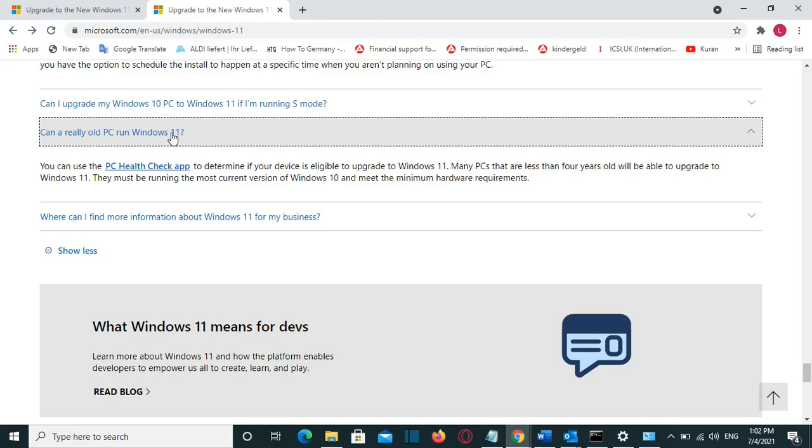Another question that I have seen a lot these days is from people that are on Windows 7 and Windows 8, who would like to upgrade directly to Windows 11. And actually, this will not be possible. You need to update to the latest version of Windows, which is Windows 10, version 21H2, and then you will be able to upgrade your computer to Windows 11. So please upgrade first to Windows 10 and then you can upgrade to Windows 11.